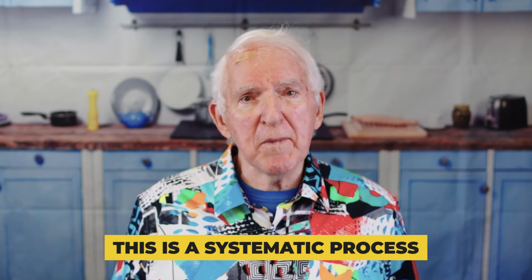So seller financing works every time. Now, if you're worried that they don't pay, so what? You still get your house back if they don't pay. If they damaged it, you made good judgment and rented to people that wouldn't damage it. My point is, this is a systematic process.